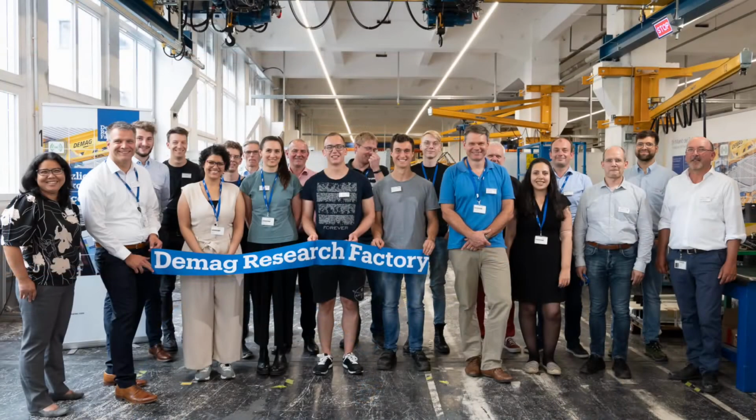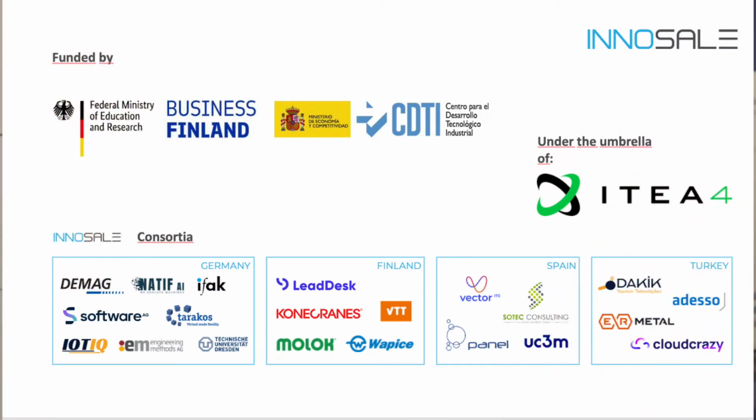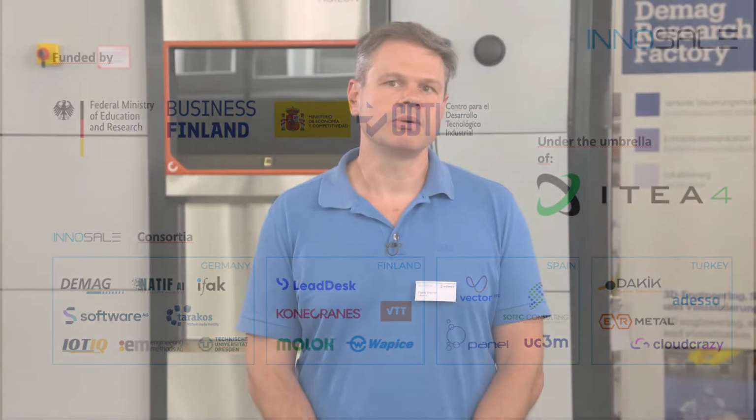Industrial players, researchers and experts from four different countries are participating in the project, which come from Finland, Germany, Spain and Turkey. InnoSale aims to innovate today's sales systems and processes for complex and variable industrial equipment, plants and services. The characteristics of these products make this task fundamentally different from the sales of products that can be selected easily in a shop system.